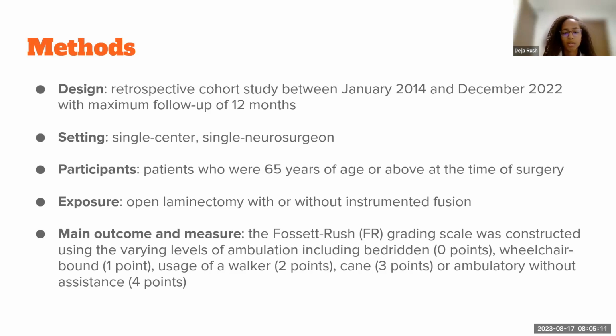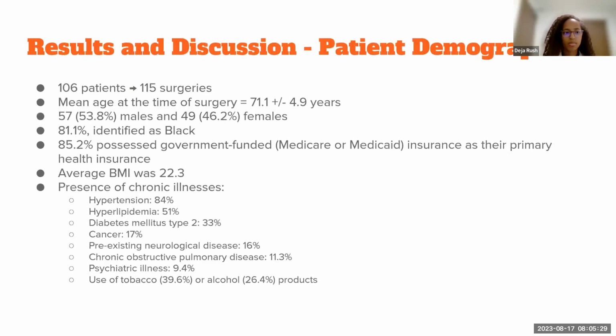And then the primary outcome that we were looking at was the grading scale that I mentioned. And this was really used to capture the general various levels of ambulation, with 0 points being bedridden, and then 1 needing to use a wheelchair, 2 walker, 3 cane, and then 4, the highest score being ambulatory without assistance.